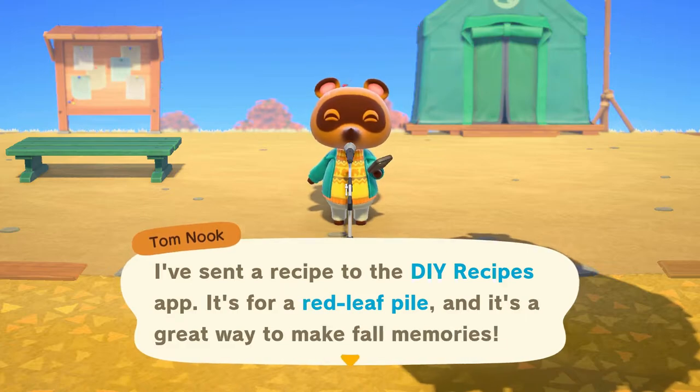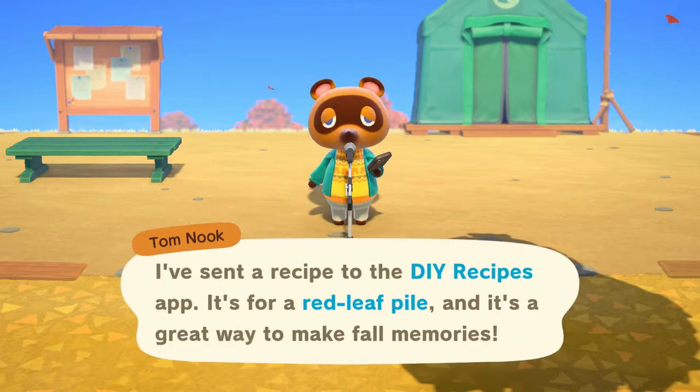I've sent a recipe to the DIY Recipes app. It's for a red leaf pile, and it's a great way to make fall memories.